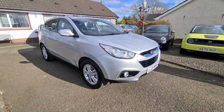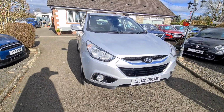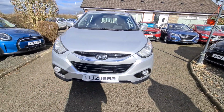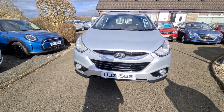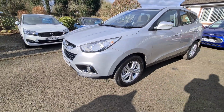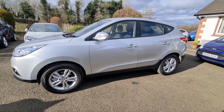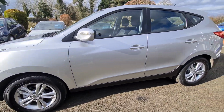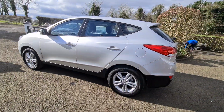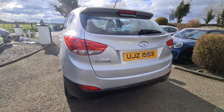Here today we have a 2012 Hyundai ix35. This is the 1.6 petrol Style model. At the front here we've got fog lights on the bottom, projector headlights, alloy wheels. Back here we've got LED tail lights and rear parking sensors at the rear.